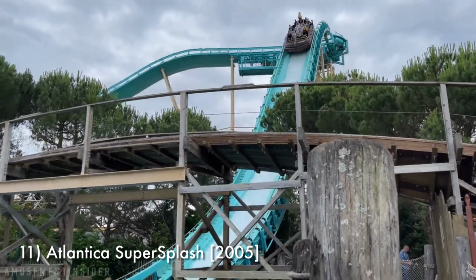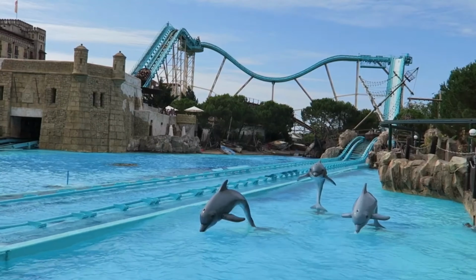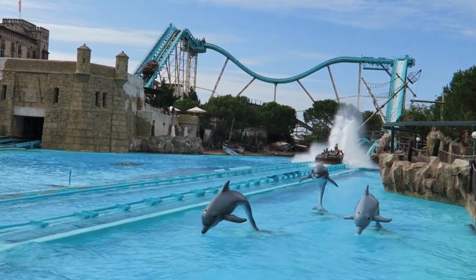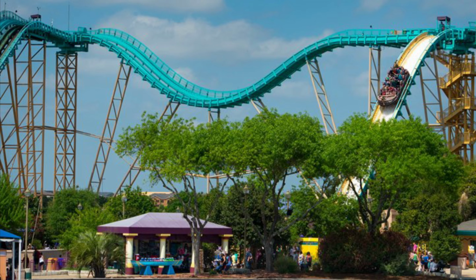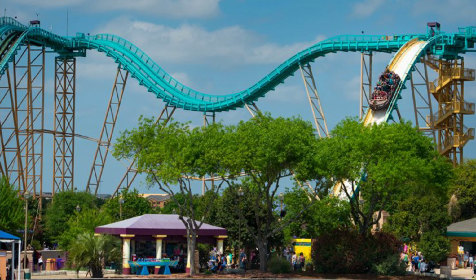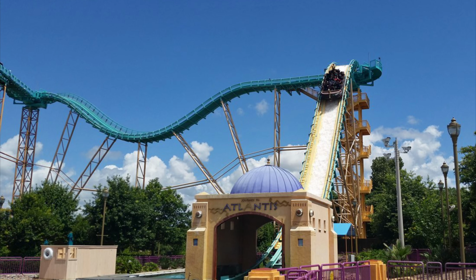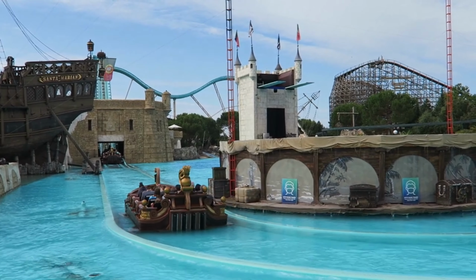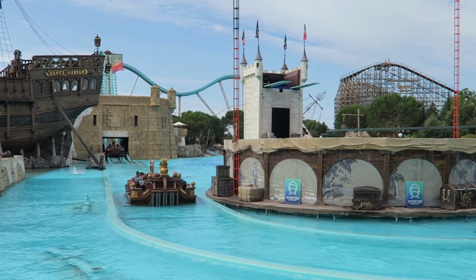At number 11 is Atlantica Super Splash. One of 2 water coasters at this park, Atlantica Super Splash fits its namesake and is classified as a Super Splash coaster model. The only other one I've ever seen was Journey to Atlantis at SeaWorld San Antonio, which wasn't open during my visit in late 2020. At the time, I didn't really care too much because the ride looked like it didn't do a whole lot. And while I stand true to that statement and don't care a whole lot that I missed the coaster credit, I did have more fun than I expected on this one at Europa Park.